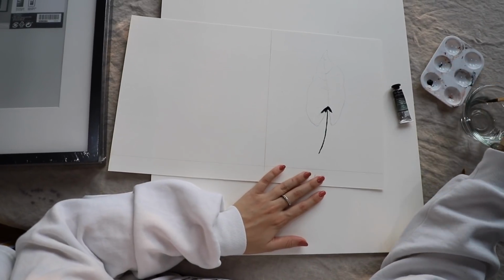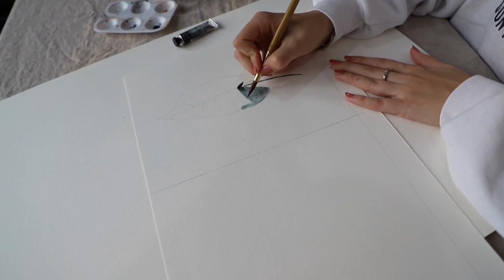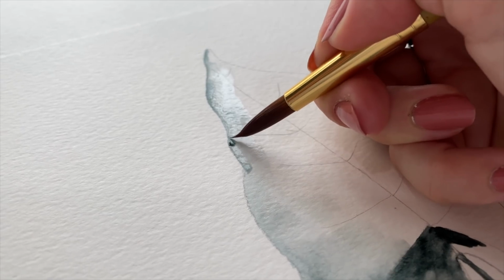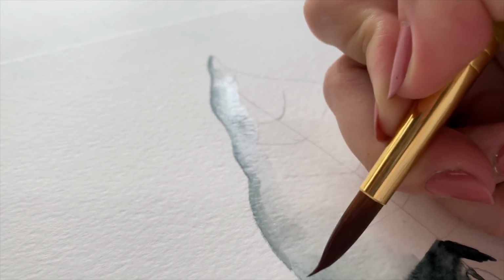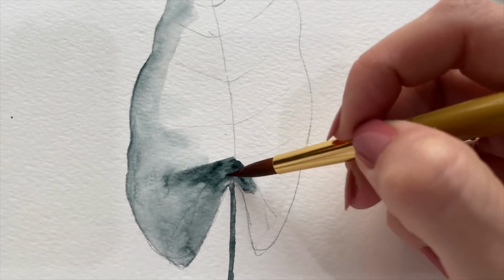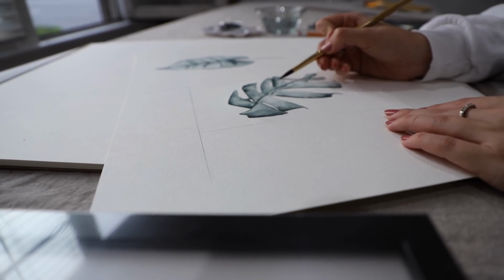And back at home, I worked on some super simple but really pretty botanical watercolor prints. I just freehand sketched the leaf or the plant that I wanted in each picture. And I just used one color, ashy green, on all of these different botanicals so that they really all tied in together.